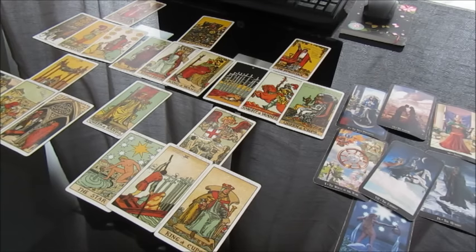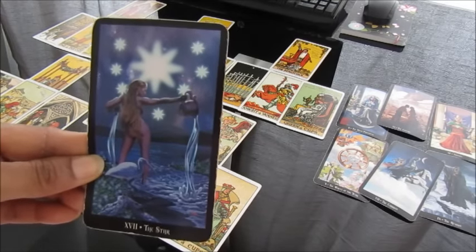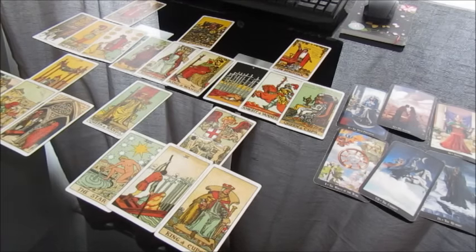We always start with the basis foundation card, which is showing us the Star. And you guys can see that there, okay? I'm using the Witch's Tarot for the majors, okay? Because I just love the imagery on them. So this is the Star.